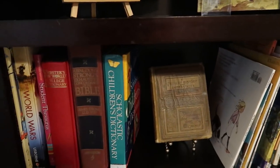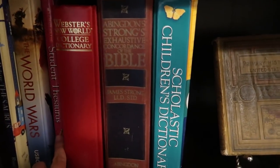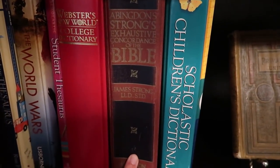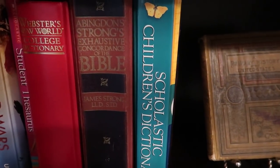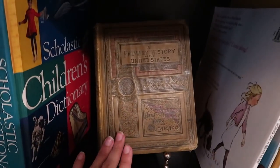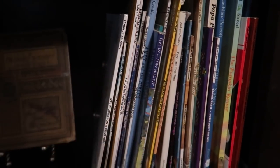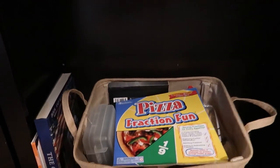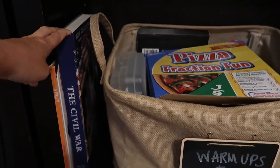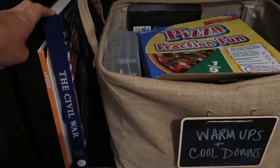Down here I have some reference books. We've got the World Wars, the thesaurus. We've got another thesaurus back here, a dictionary, a concordance of the Bible, and another dictionary, student dictionary, college dictionary, primary history of the United States, and then these are all of my Five in a Row books right here. Down here, this really doesn't belong here, but it fits on no other shelf, so I'm not sure what to do with it, and we're gonna be studying the Civil War again in a month, so I just decided to leave it out for now.